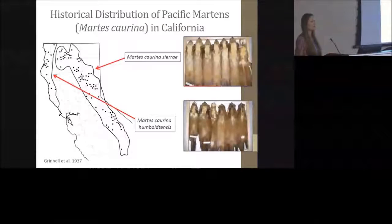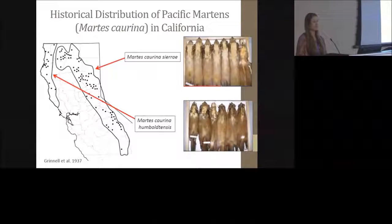First I'm going to breeze through a little bit of background information just to set the stage. This is the historical distribution of Pacific martens. To the east we have Sierra Marten, and in the west we have Humboldt Marten. The Humboldt Marten was thought to be completely extirpated from its historic range until a remnant population was rediscovered in that red bubble about 1996 on Six Rivers National Forest. So we're going to zoom in there.